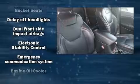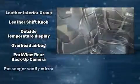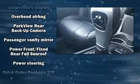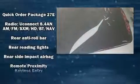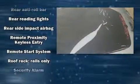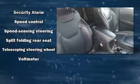Jeep also prioritized safety and security with features such as dual front impact airbags, head curtain airbags, traction control, brake assist, anti-whiplash front head restraints, ignition disabling, an emergency communication system, and four-wheel disc brakes with ABS. With electronic stability control supplementing mechanical systems, you'll maintain precise command of the roadway.